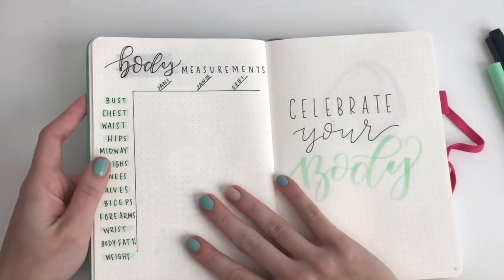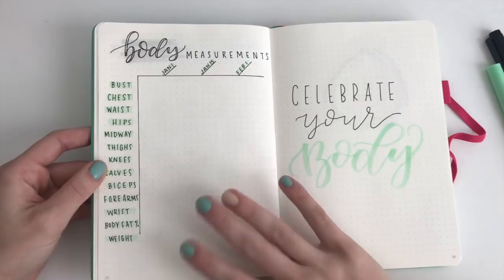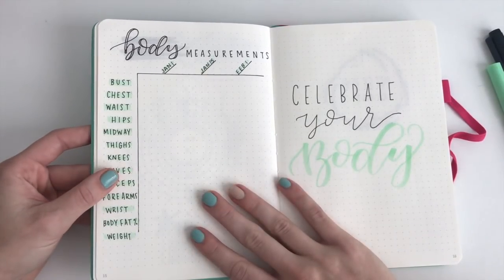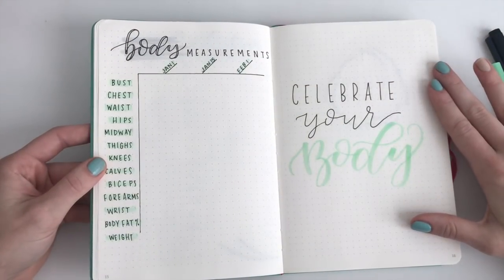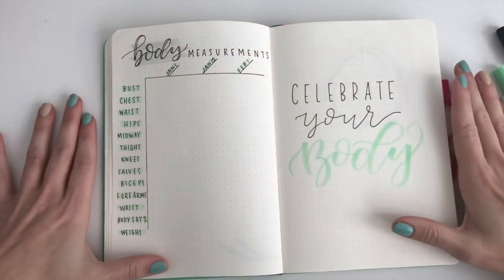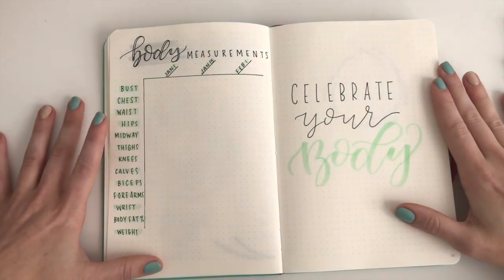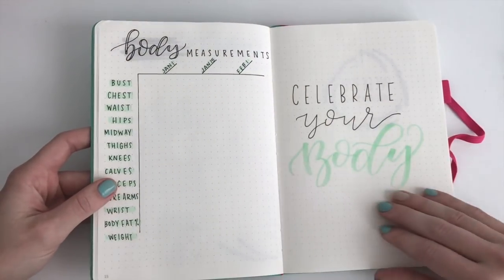And then body measurements. It's the beginning of the year, so of course I am highly aware of what's going on with my weight because it's always difficult during the holidays. So I decided to break out this spread again to do the body measurements. And then I just wanted something really simple to remind myself that the reason I'm doing this is to celebrate my body no matter how it looks. I just need to take care of my body just a little bit more than I've been doing. So for me to celebrate it means I need to take care of it just a tad more. I liked keeping that pretty simple.